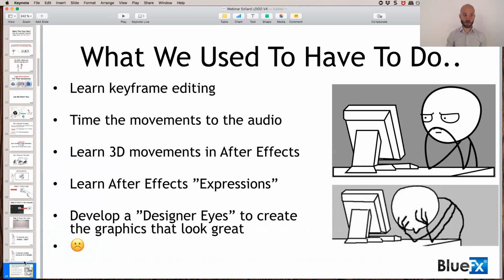And that takes time. And then we had to learn 3D movements in After Effects, because have you seen those logos can move around in 3D space and do some fancy things? We had to learn that, which is not an easy thing. And then we had to also learn something called expressions. Now, expressions in After Effects are these kinds of codes. They are like, let's say, the programming language of After Effects. So it's getting already pretty complicated.